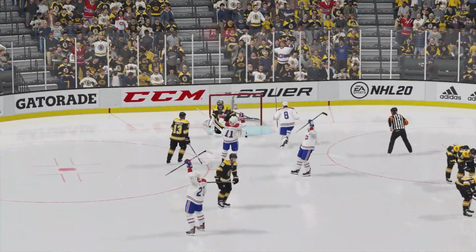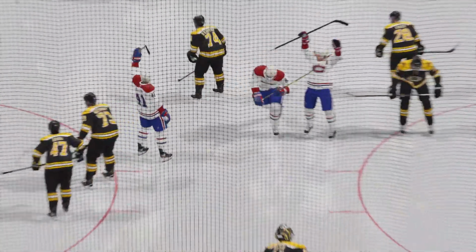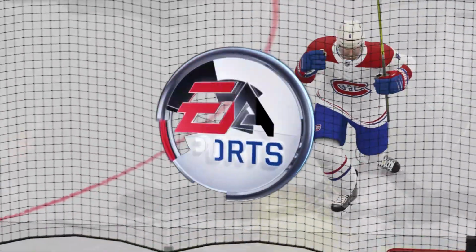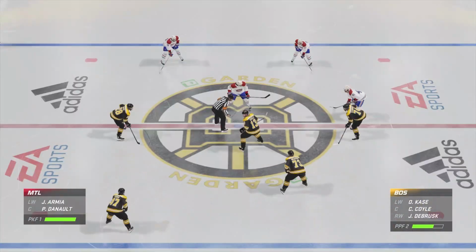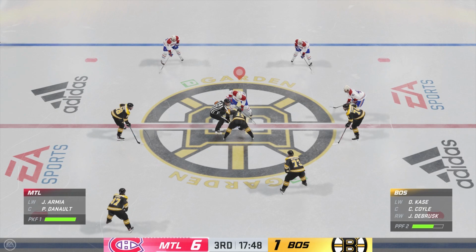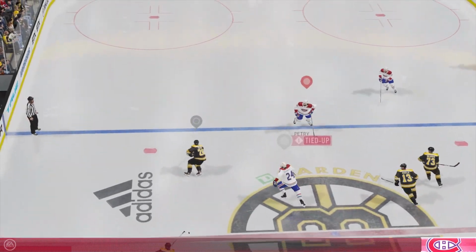Oh, this puck beats them cleanly. We were talking to the coaches before the game. They mentioned they wanted to get as much traffic as possible in front of the goaltender, make it difficult for him to find the puck. The Canadiens continue to rack up the goals here in this third period. They can do no wrong. It doesn't seem to matter who's on the ice. They're the better team.